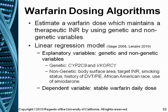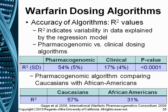Then how accurate are these algorithms in estimating warfarin doses? There are several measures to determine accuracy of an algorithm. The most commonly used one is R-square value, a coefficient of determination value. R-square value indicates how much variability in the data is explained by a linear regression model. A model with a high R-square value explains more variability in the data than a model with a low R-square value.